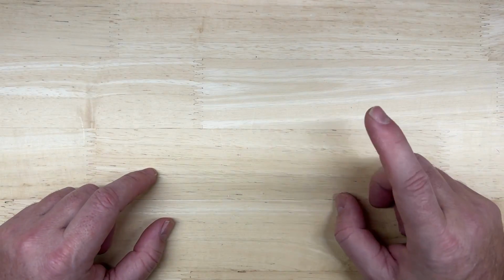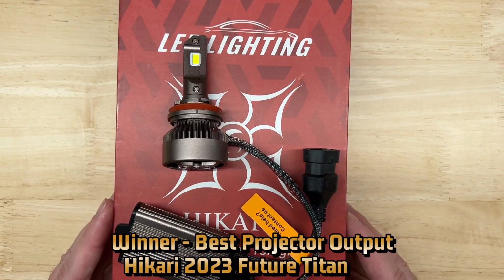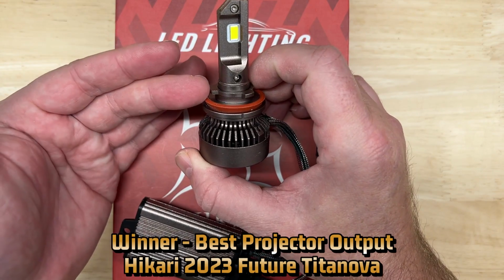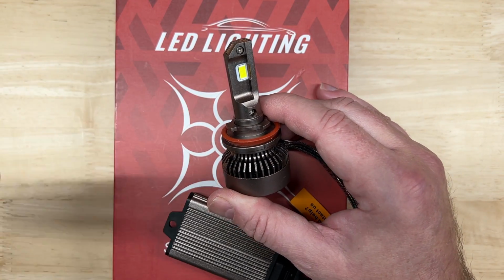The next category is Best Projector Output, and that award goes to the Hikari Future Titanova. This is a very, very bright light, and for it being so bright, it stood out to me as also being very controlled. There is a common weak spot in the projector output that I see using my test methods, and even though it was very bright, that spot was not as weak as I would expect. Plus, the cutoff is very, very clear and is not much higher than halogen in relation to the hotspot, which means it's expected to have the brightest point of the output as far ahead as possible on the road.